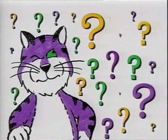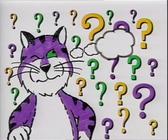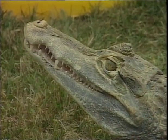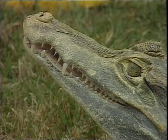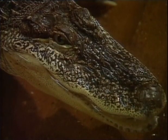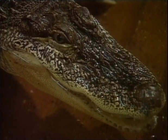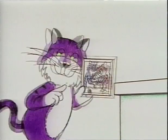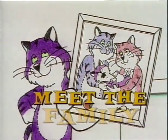How do you tell the difference between a crocodile and an alligator? It's in the grin. Old Snaggletooth here could use some braces. You can tell he's a crocodile because he wears his big teeth on the outside. His cousin, the alligator, hides his teeth inside. Meet the family.